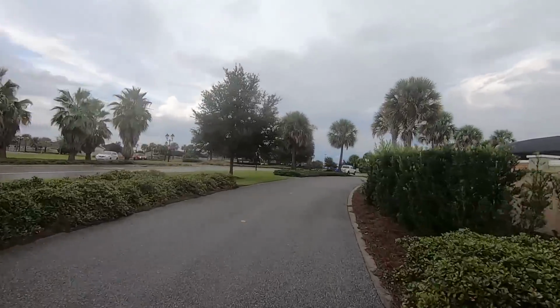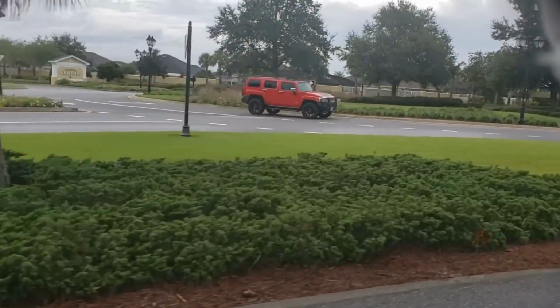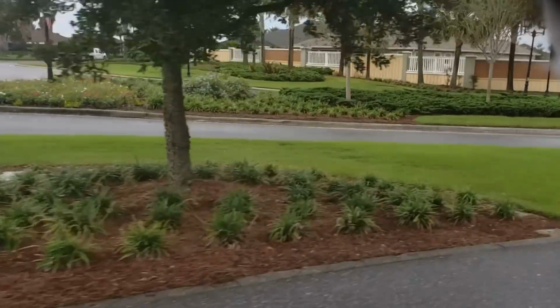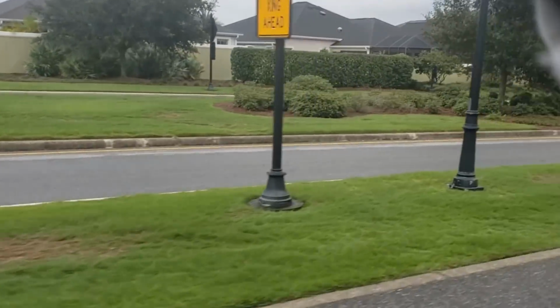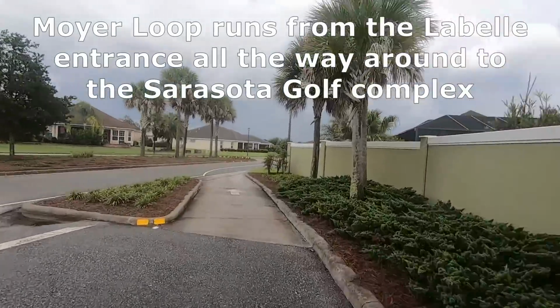We're actually doubling back now. That's Hillsborough Trail on the left and Morse Boulevard intersects, and now we are on Moyer Loop, and that's the loop we're going to take tonight. I hope you can see that sky. It's beautiful.